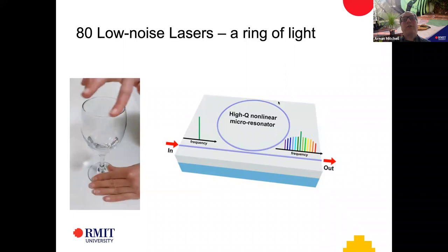Now, the power can build up quite significantly. You'll end up with a lot more power on the ring than you actually have coming in, because it's being stored in the ring and added to every time it goes around. You can think about this a little bit like rubbing your finger around the surface of a wine glass: you can hear a noise, and that's the wine glass vibrating. If you stay in phase, you can build up a louder and louder sound. So the more times you can go around this ring, the more power you can build up.